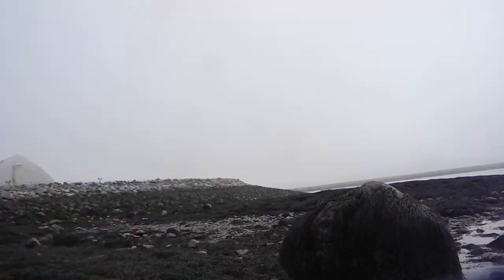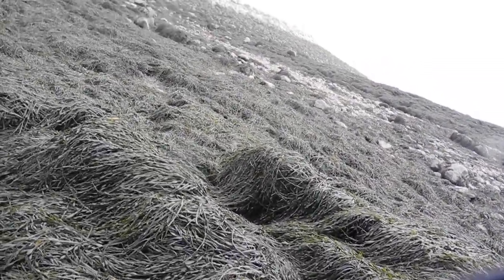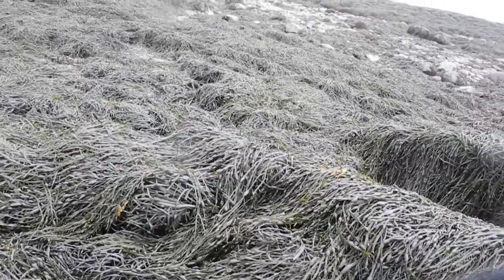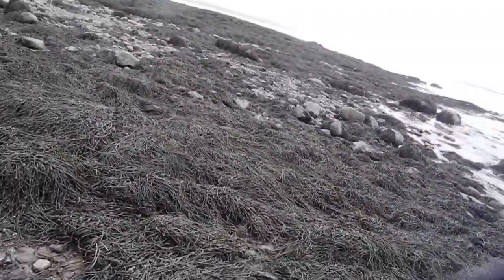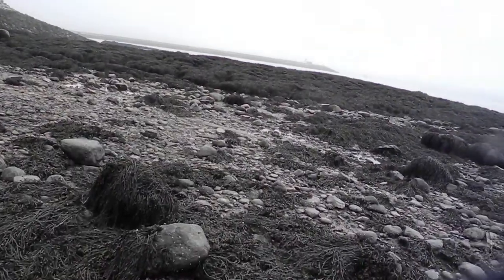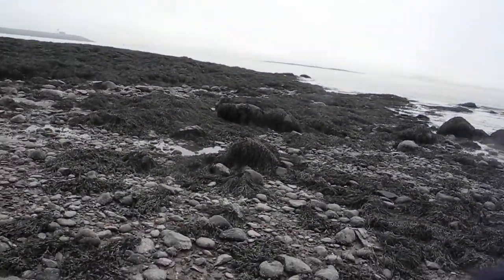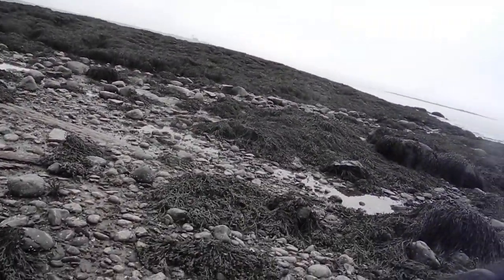Yeah, I'm trying to get over to that bare spot. Yeah, that's the next low tide. I'm definitely coming down so I can walk way out on the flats. And yeah, at first glance, you would think there's nothing here, but I know it's here, just waiting to come to the surface.